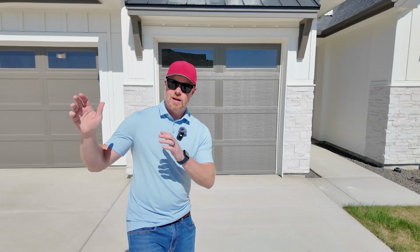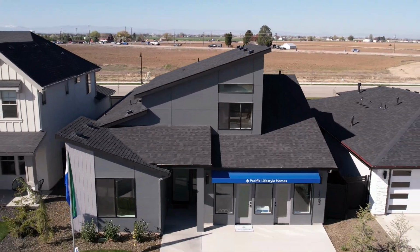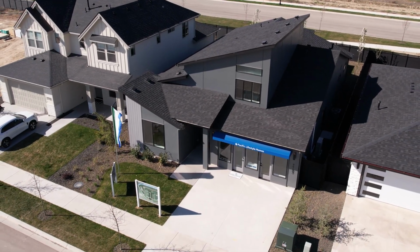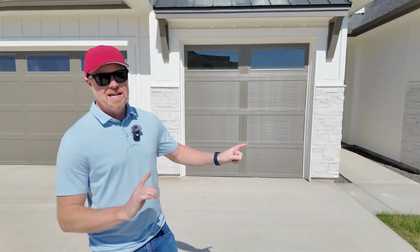And just like Pacific Lifestyle Homes, you can either build with them or you can buy a spec home. They do, I would probably say, about a 50-50 mix of the two. Pacific Lifestyles builds about 30% specs, 70% builds, where you're actually selecting your lot, selecting your floor plan, and all the upgrades. So in this case, it is a spec home. We're going to be walking through. It's staged and beautiful. Let's go ahead and get inside.